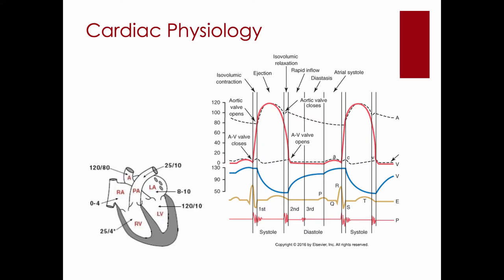It's the systemic pressure, right? 120 over 80, hopefully. And hopefully you learn that the ideal blood pressure is less than 120 over less than 80 in people who are under 70 or so. Less than 120 over less than 80 is what we're going for. All right, but that's a different lecture.